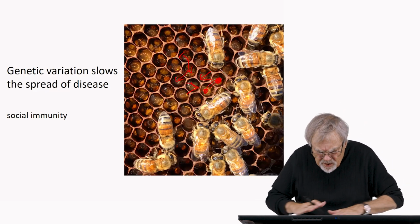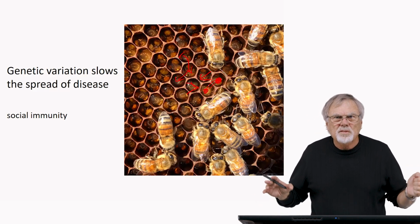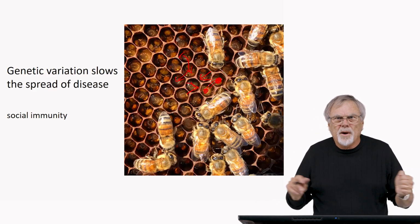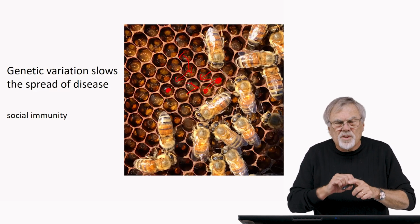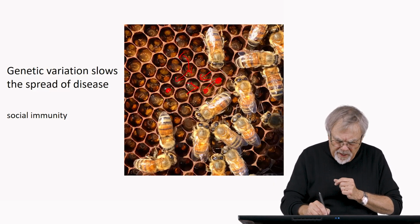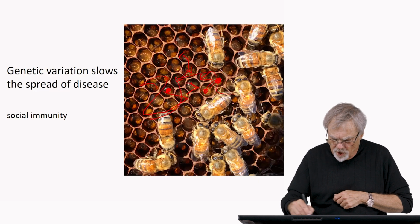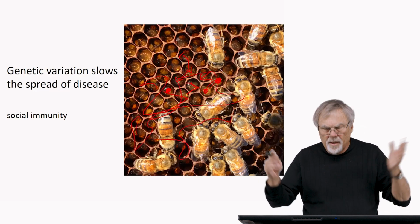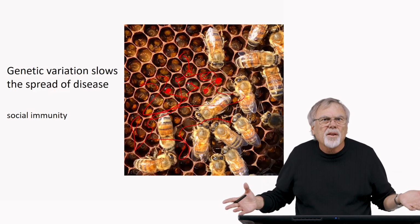Now, if all of these larvae had, say, an identical genotype, they were identical. If one of them gets it, if a virus evolves and has mutations to where it really is good on this particular genotype, well, they all have it. So it's going to spread through in a hurry. Very rapidly, the whole colony is going to be contaminated, and it can kill the colony.